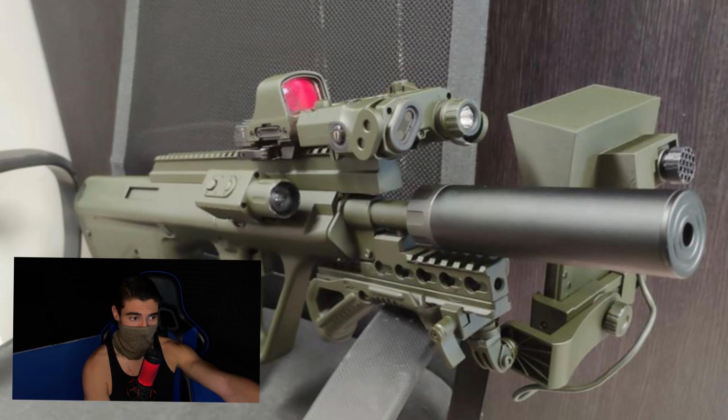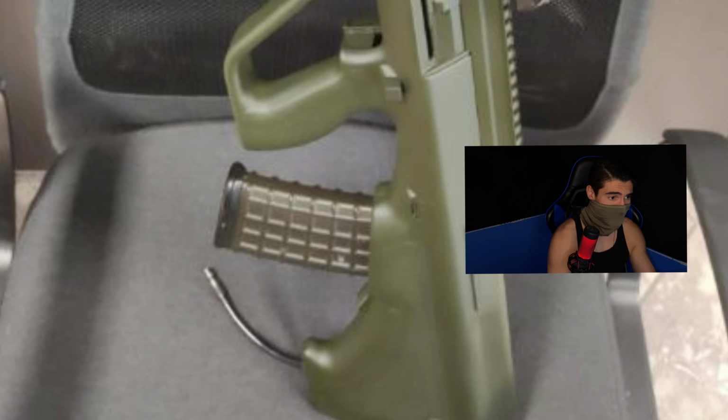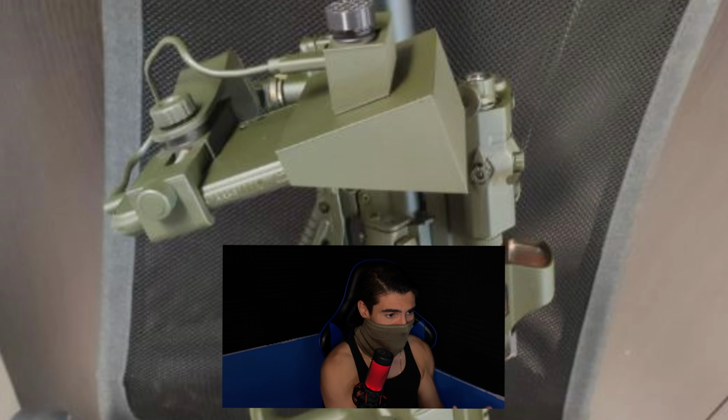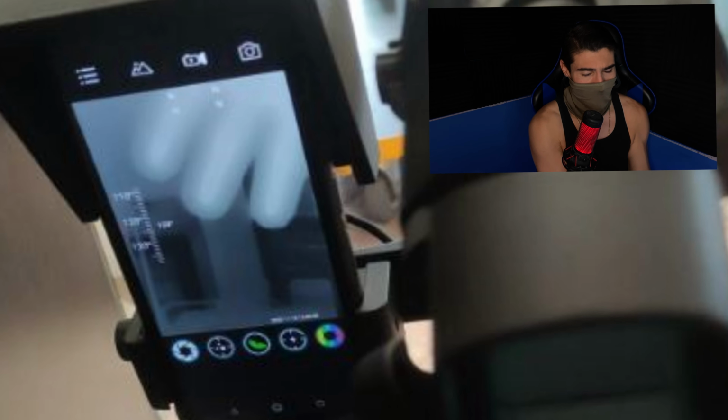So honestly, this is a pretty sick AUG build. It's got a lot of super sick attachments and it's even HPA, so you know this thing shoots well. But what the hell is that attachment on the side? Buddy straight up added a mount on the side of his gun that attaches his phone with what seems to be an iPhone thermal camera mount.